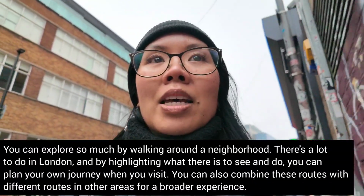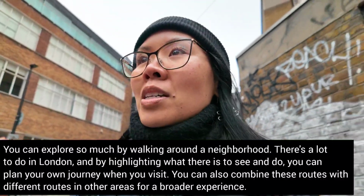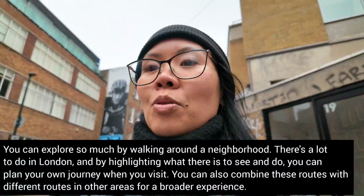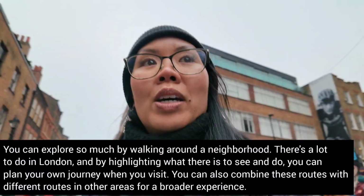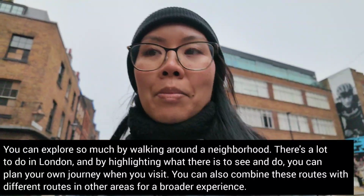Because I found that sometimes in other travelers' vlogs, they tend to go and visit one place and then another, but they don't show you in between how they get there. And it does take some time, oftentimes, to get from one place to another. So this is why I want to show you the amount of things you could do by just walking from one place to another, but you have to stick to the same area.